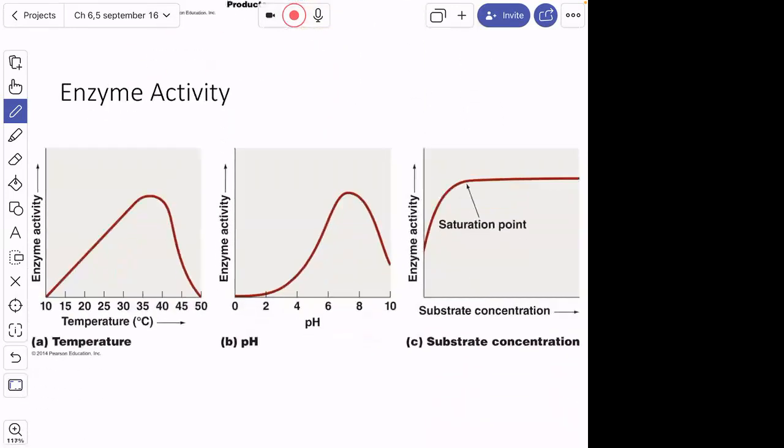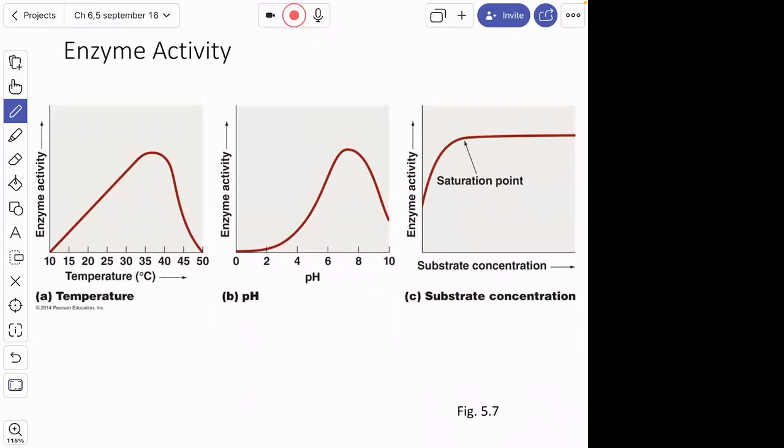Things that influence enzyme activity are the same kinds of things that influence the growth rates of bacterial cells, things like temperature. There is an ideal temperature for enzymes. It's different for different cells, where the enzyme activity is the fastest. But at some point you get a little higher than that and the enzymes can't function anymore. They become denatured, oftentimes permanently, so they're not going to work.